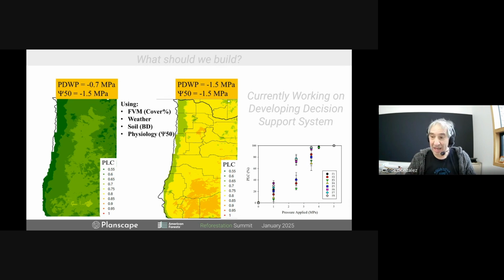Also, in this area of developing the system, if people smarter than me can help us in order to develop that decision support tool, we'll be more than happy. But we are working on that. We are using an 800 by 100 meter grid of climate from the PRISM project. That's it. Thank you.